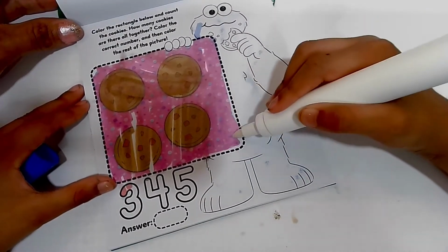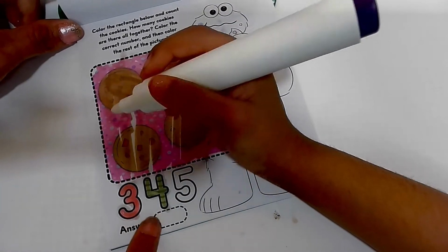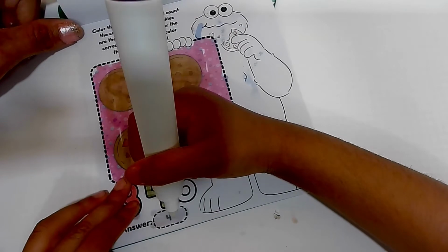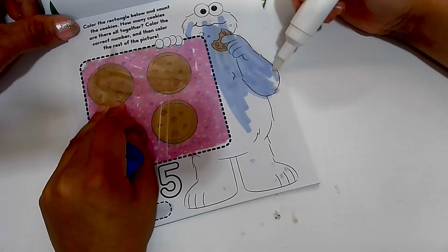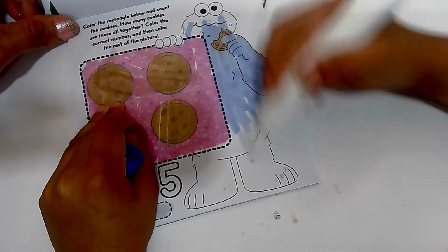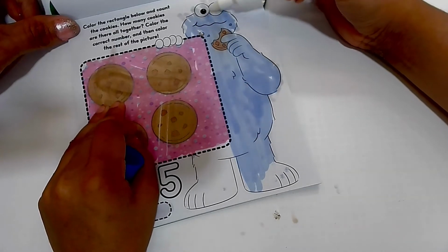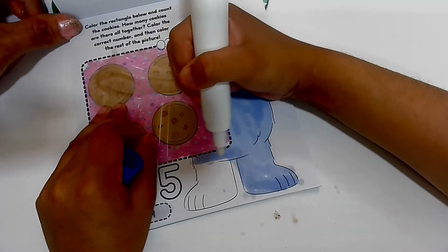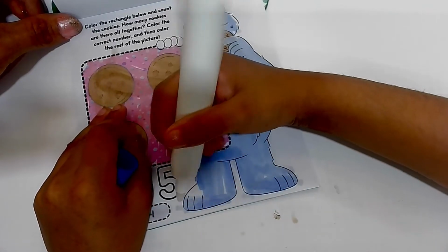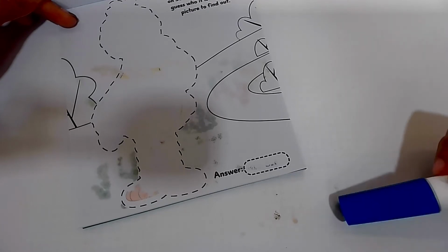Let's see. Now let's answer 4. Only the answer, only 4 you have to color. Color the Cookie Monster. Let's reveal the color, the Cookie Monster. His eyes are silly. He loves to eat cookies. That's why he is Cookie Monster. Sometimes he's silly. Like Elmo took his cookie. Cookie Monster thought it was a real cookie, but it was fake. It was paper, and then he ate it.